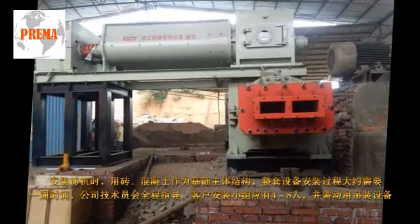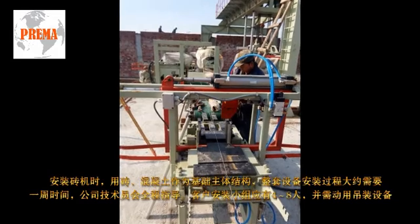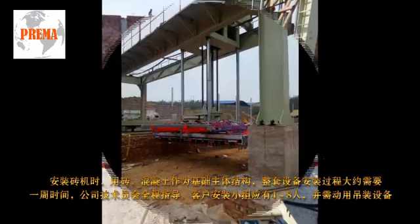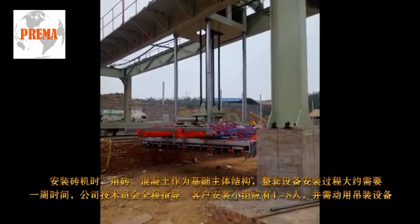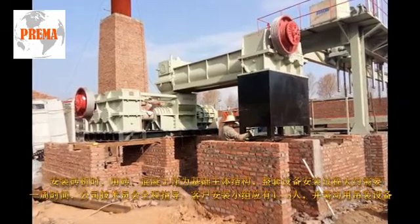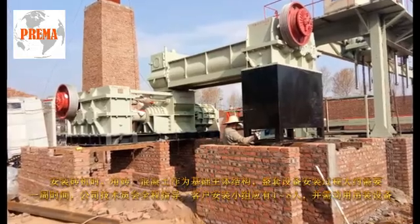When installing brick machines, apply bricks and concrete as the fundamental main structure. The installation of the whole set of equipment requires about 1 week, during which the company's technician will provide guidance. The installation team shall incorporate 4 to 8 persons, and hoisting equipment is required.